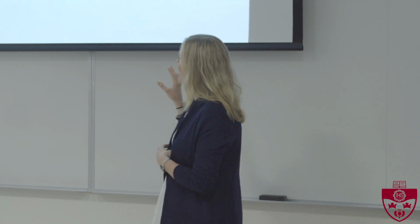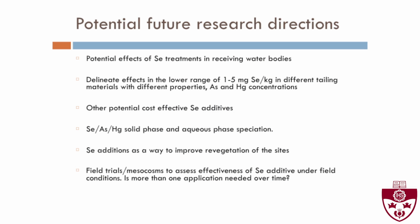So this brings us into talking about future research directions for this project, and that's definitely one I want to look into as well, to see if maybe this little bit of an increase in selenium will have a beneficial effect on receiving water bodies. Secondly, what I wanted to do, which I think is very important: right now with this pilot project, we just did a very wide range here. We tested 0 to 15 milligrams of selenium per kilogram. I think what we managed to do with this pilot project is narrow it down to where the selenium is most effective. And I think it would be very interesting to delineate the effects in this lower concentration range of selenium, maybe using different tailing material to see, with different geochemistry, if selenium is as effective. And so that would be one of the things.